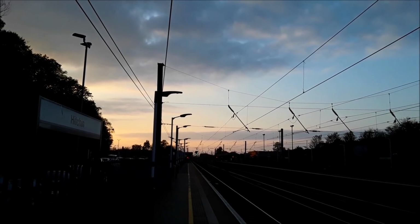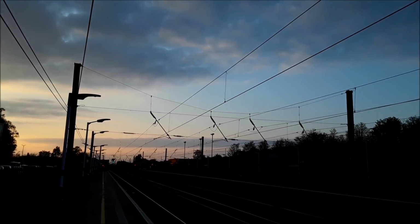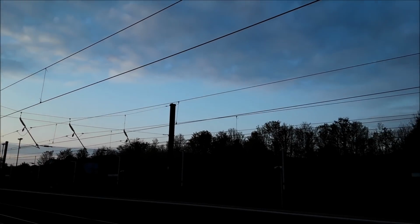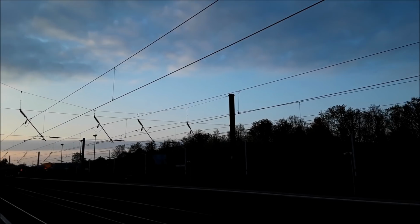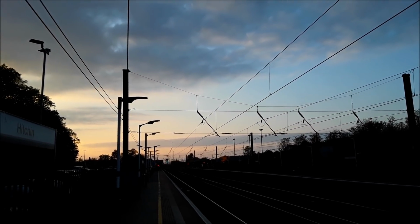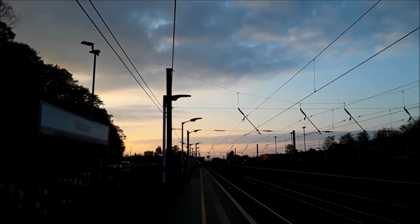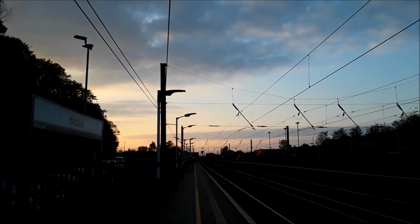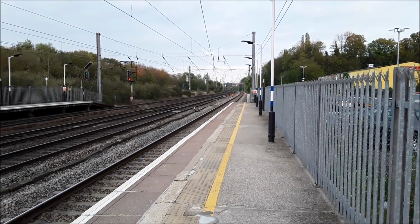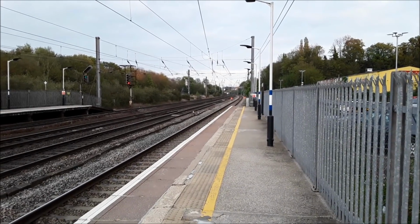Okay, and whilst we're waiting for a London to Leeds train to pass by, I just want to give you a chance to just appreciate what I have around me here. I mean, I am a sucker for a really nice sunset. I mean, that is just gorgeous. Absolutely gorgeous. Okay, there's been a change around in the trains. The next one to pass by is going to be an LNER HST running from London King's Cross to Lincoln.